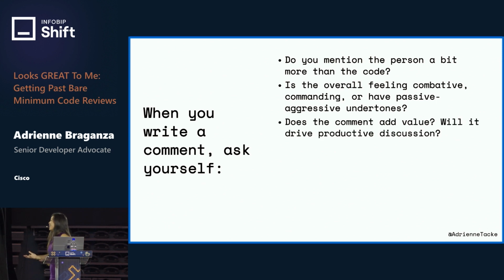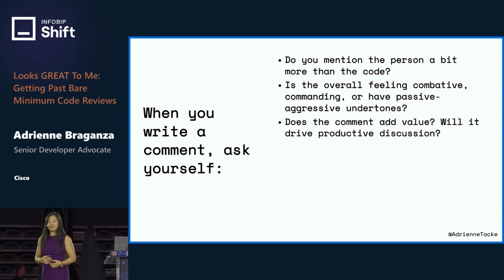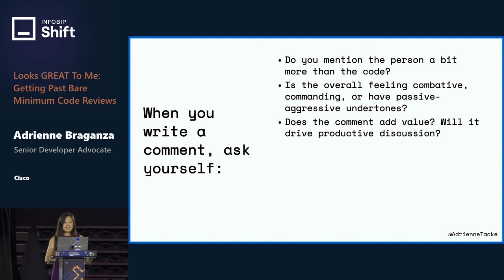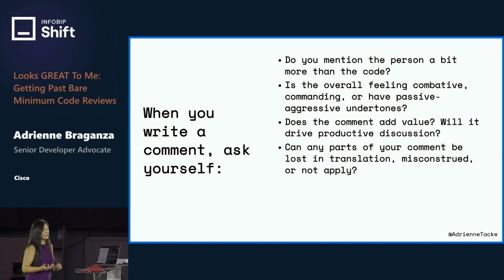Does the comment actually add value? Is what you're saying going to lead to a productive discussion? Or are you just venting? Those are the comments that you need to watch out for and see if it adds value or not to the code review. And can any parts of your comment be lost in translation?